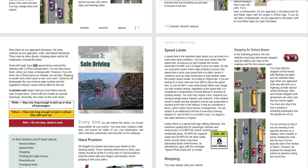Some toll roads have high-speed lanes reserved for vehicles with EasyPass transponders. Do not enter those lanes unless you have a transponder. However, if you do enter one of those lanes by mistake, do not stop. Stopping is unsafe and could cause a rear-end crash. Cameras will photograph the car's license plate number, and the registered vehicle's owner will be billed for the toll.